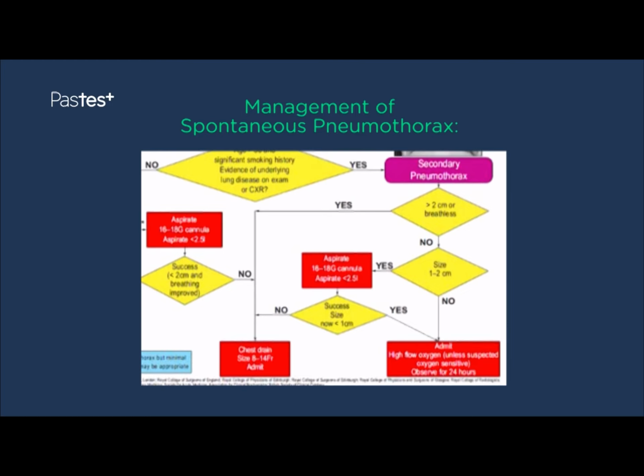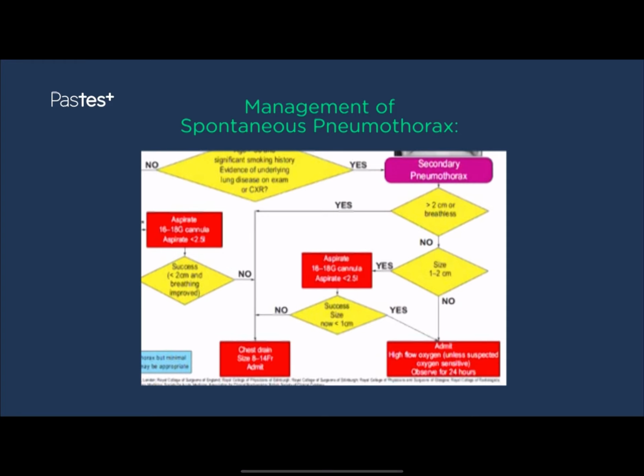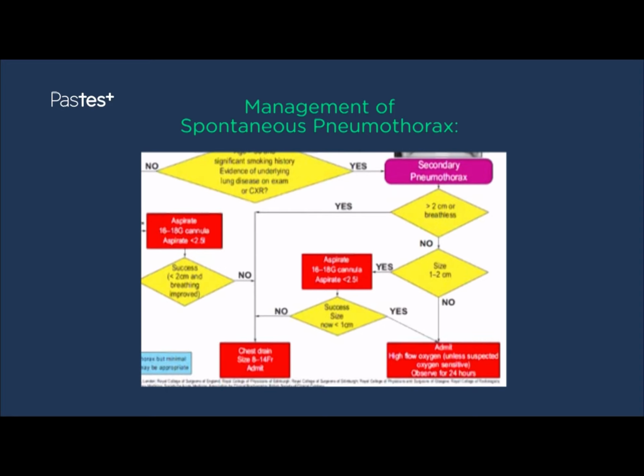I just want to take you back to the first box below secondary pneumothorax, which is the more than 2 centimeters or breathless box in yellow. If the answer to that question is that yes, the patient is breathless, or the size of the pneumothorax at the hilum is more than 2 centimeters, you put in a chest drain straight away.